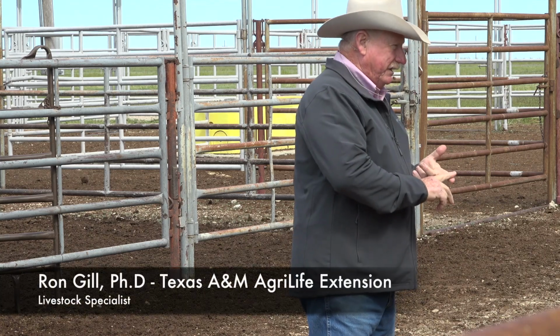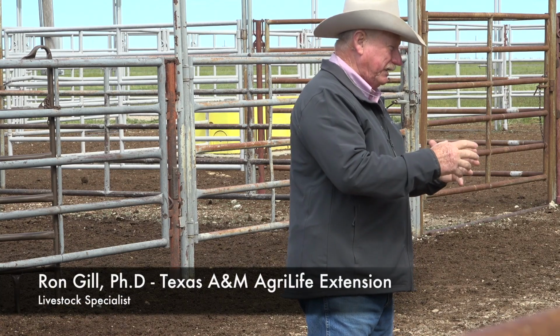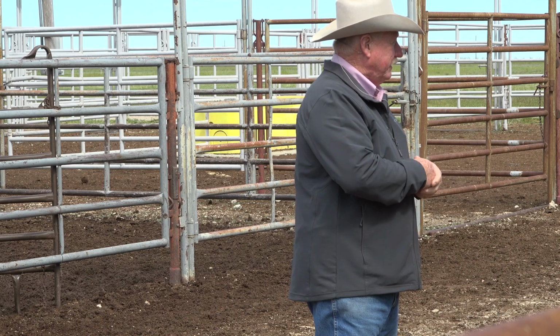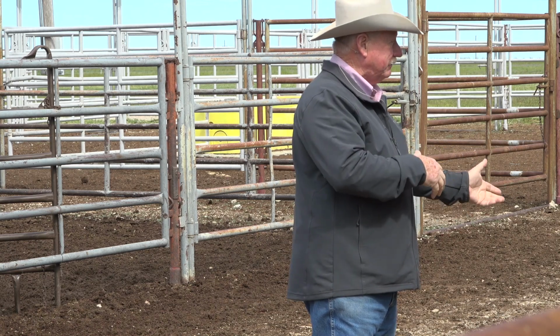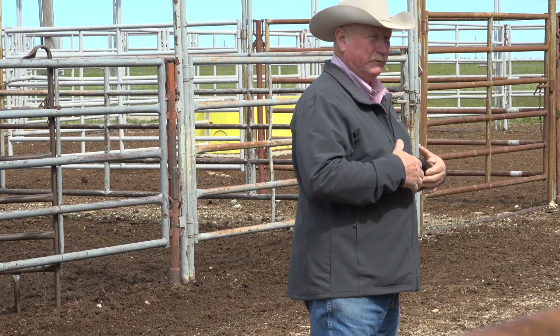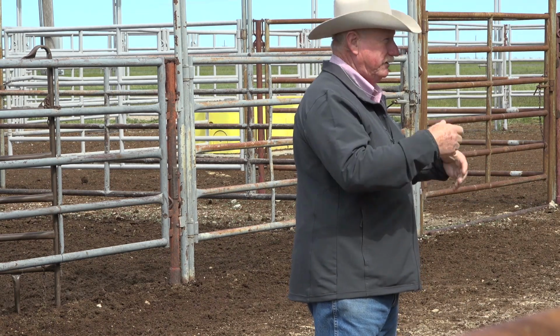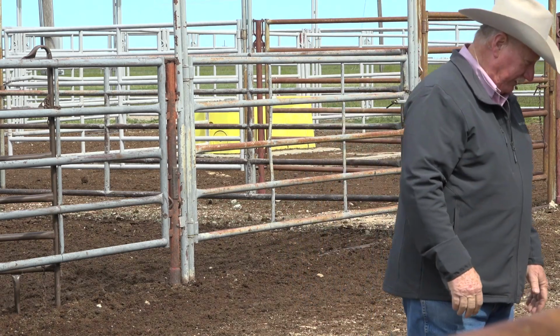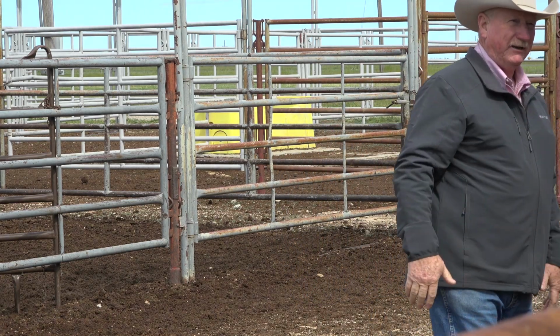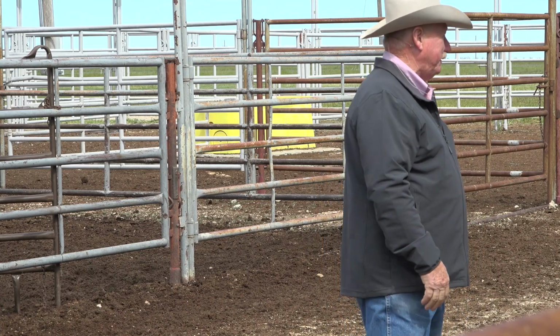So if we learn how cattle like to be communicated with. Some of us are visual learners. Some cattle are all visual, right? Particularly when they're communicating with us. They can't understand English. They can understand yelling, but they don't know if it's English or Spanish or French or what it might be.